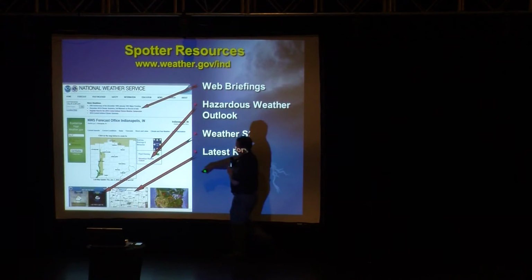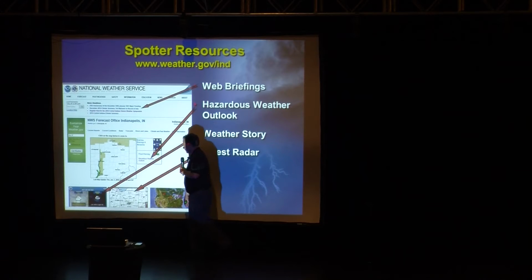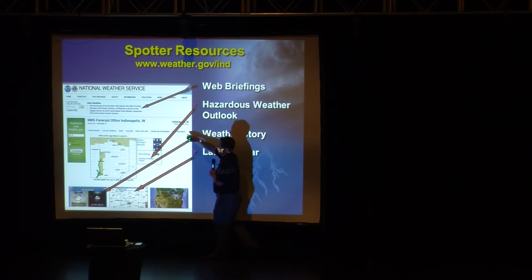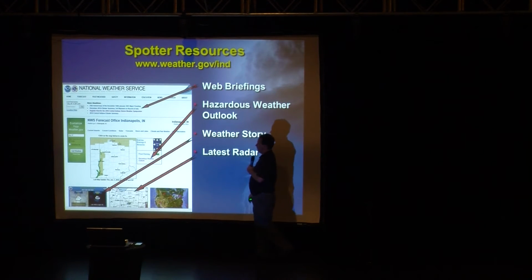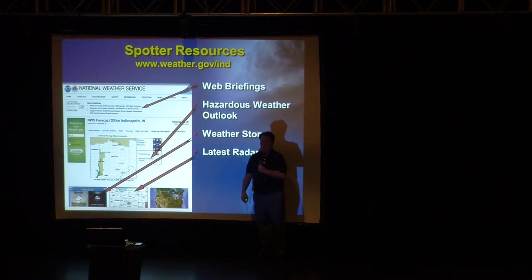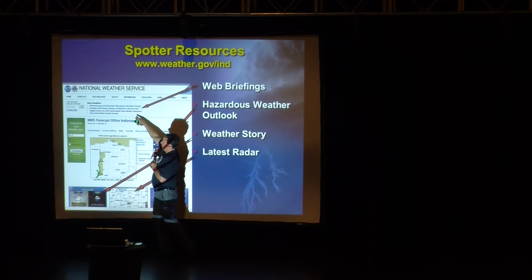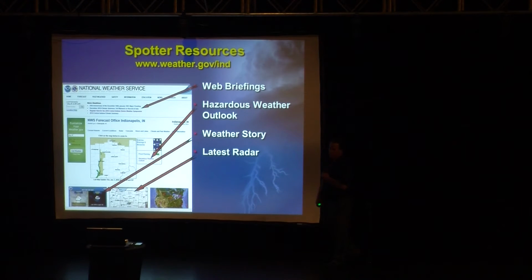Our one-stop shop weather story is down here to the bottom left. Our radar thumbnail is here in the bottom center. Any kind of product that we've issued is listed over here to the right-hand side of the map. That hazardous weather outlook, that 7-day forecast we have for the potential for severe weather. If we're expecting significant weather taking place, we'll carry a story up here in the news headlines. It'll be a PowerPoint 3 or 4 or 5 slides long talking about the impacts, timing, and so forth with regard to what we anticipate happening.